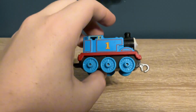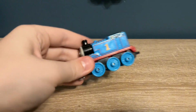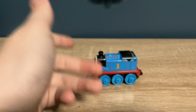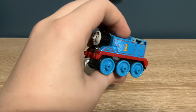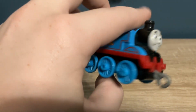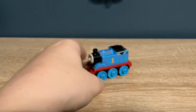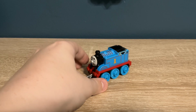Yeah, the wheels are humongous. Like, look at those monster truck wheels. The only thing that I will give this is the accurate face. That's about it. Like, look at the footplate slope. He looks like the Pilot Gordon model. Yeah, this is gonna have to get a 4 out of 10.